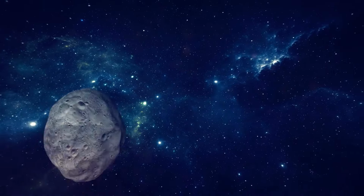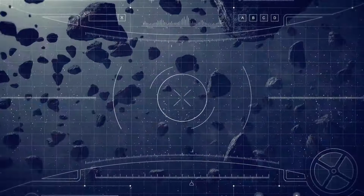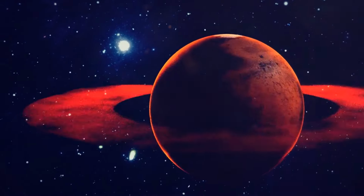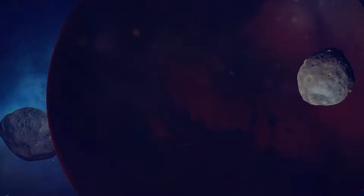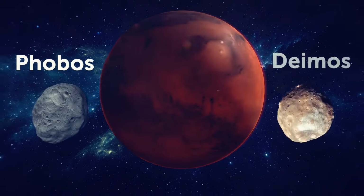Mars' largest moon, named Phobos, will be torn apart at one point. The debris resulting from it will settle in a rocky ring around Mars, resembling that of Saturn and Uranus. Speaking of moons, Mars has two of them that we know of. Apart from Phobos, there is also one more object called Deimos.